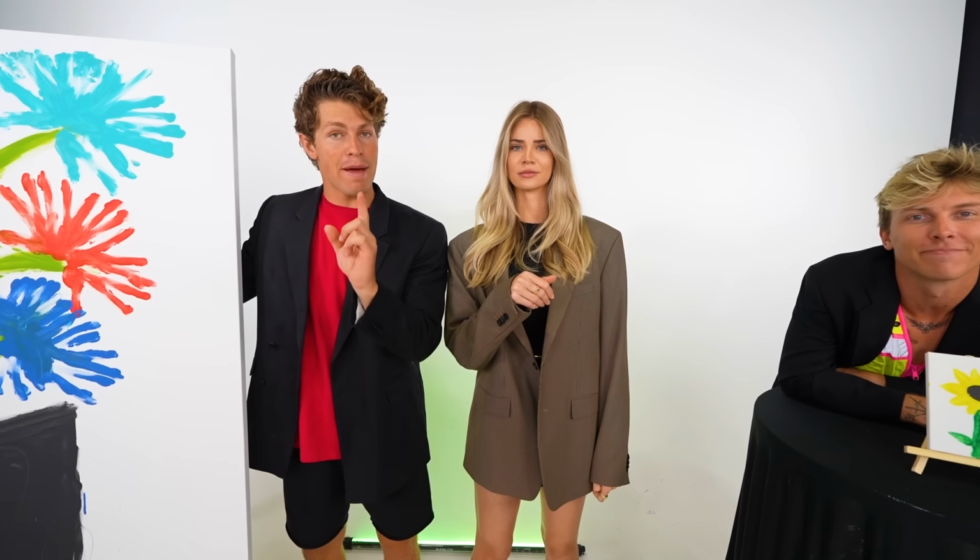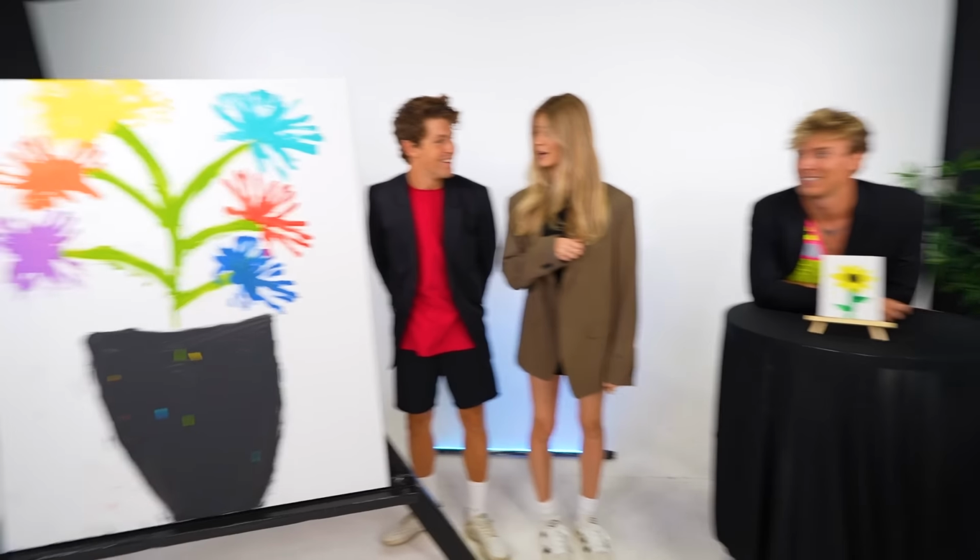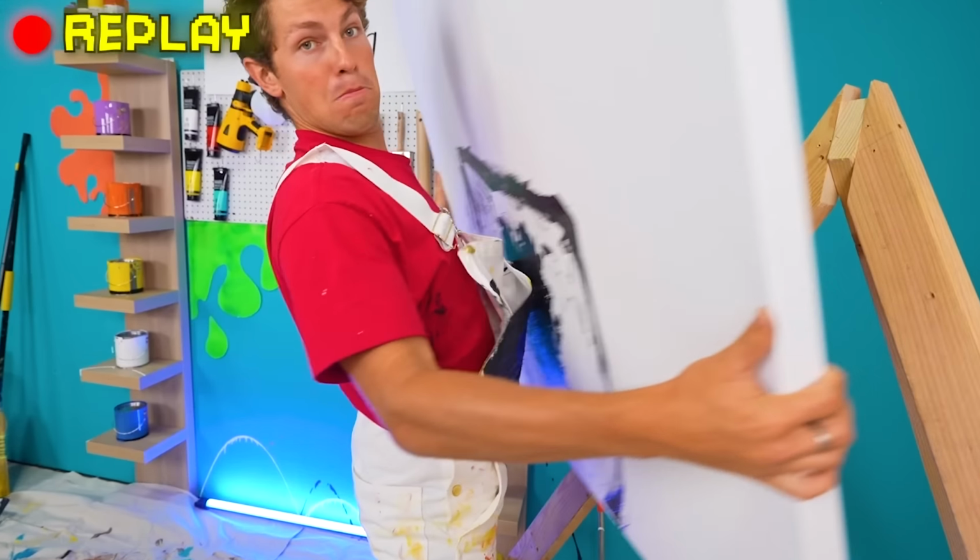So Hannah, we made you giant and tiny finger paintings. The only rule was we cannot use a paintbrush, so we had to get creative. And how did you do that? Well, I got creative. All right, you guys both clearly made flowers. Let's start with Cam.